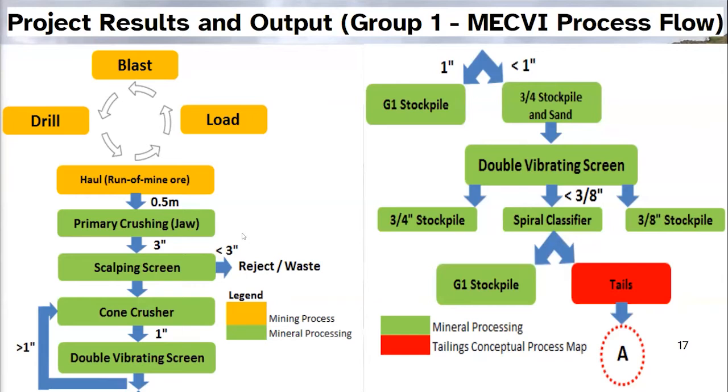Then it goes to a series of scalper screens. It is somewhat synonymous to a grizzly, so that it would be screened. The material lesser than 3 inches would be rejected already as waste, and the material greater than 3 inches in size would report again to the cone crusher for further liberation. After that, it would have already a 1 inch particle size, and it goes to a double vibrating screen. This double vibrating screen has two compartments, an upper vibrating screen and a lower vibrating screen, separating the 1 inch particle size, which is classified as a G1 stockpile. Likewise, the less than 1 inch goes to the 3/4 stockpile and sand.